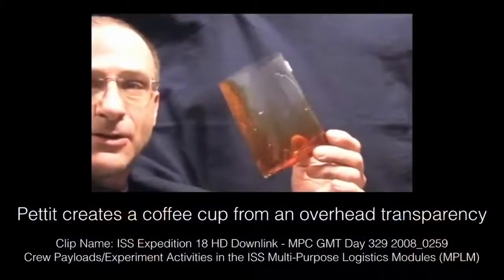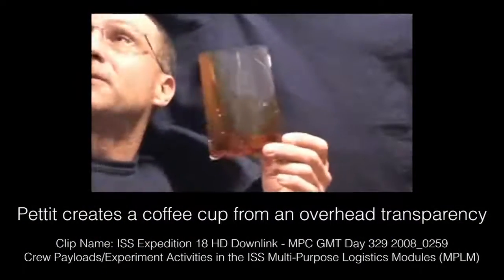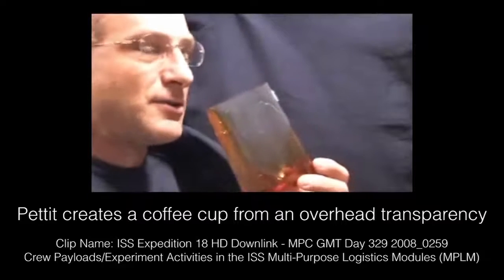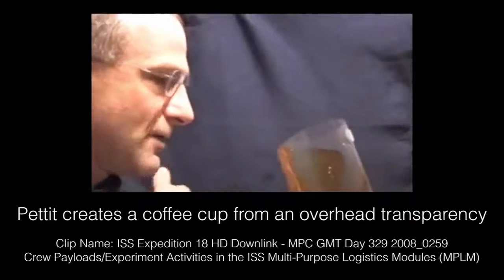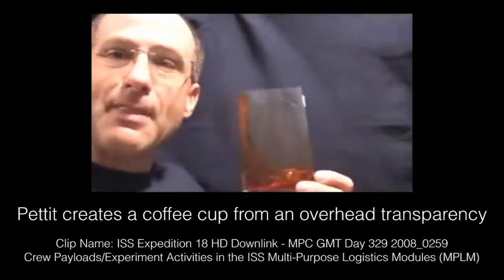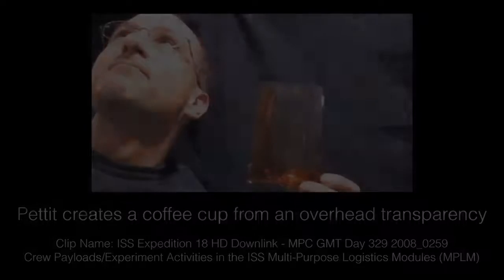Can you go ahead and play the video? This is how you're going to drink your coffee. Future space colonists will drink their coffee this way. They will make their toasts on New Year's this way. That is so cool. Good to the last drop.